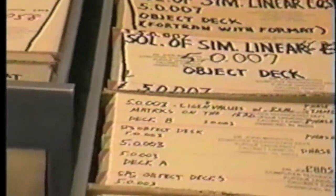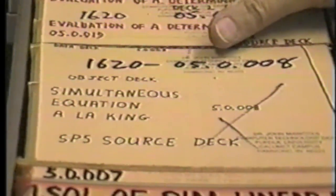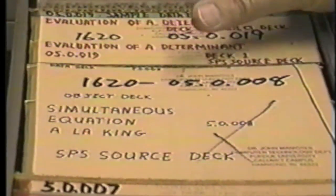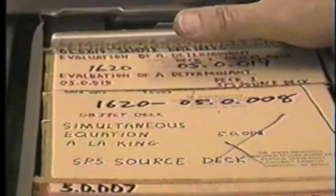These were used in our computer math classes. Let me start at the top. This was the evaluation of a determinant on the 1620. We made samples of these and passed them out to students, and students would feed in their data. So we had a computer math class that used these. Another one was simultaneous linear equations. This was contributed by a user, and again, it escapes me. And so we would have students solve a 4x4, a 10x10, a 12x12 using this algorithm.